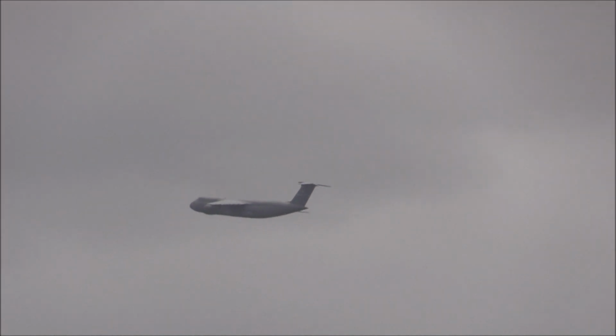The Super Galaxy projects this impressive payload across intercontinental distances, boasting an unrefueled range of, ready for this, over 5,500 nautical miles.